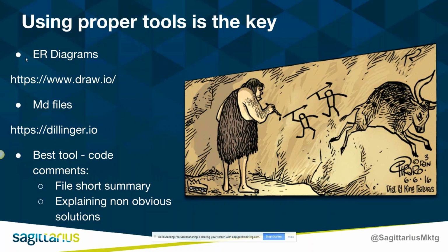First one is creating ER diagrams, and here is a simple instrument for that, which I've had a chance to work with in my past experience. Also, it's creating MD files, which should contain descriptions of your structure and why things are done that way.